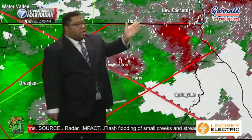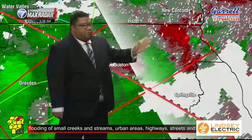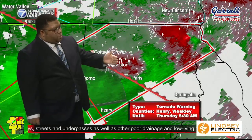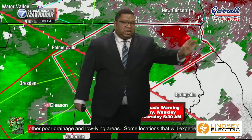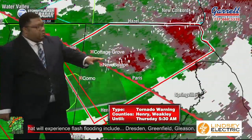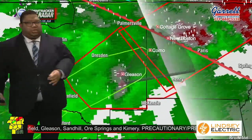If we've got some viewers just over the river, you need to be in your shelter, just over the border of Henry and Benton counties. There is that same rotation that may have produced a tornado just to the north. It continues to work its way just about to cross the Tennessee River into Middle Tennessee, so you need to be in your tornado shelter as well. But it looks like it has weakened considerably over the last 10 minutes or so. So hopefully that trend continues.